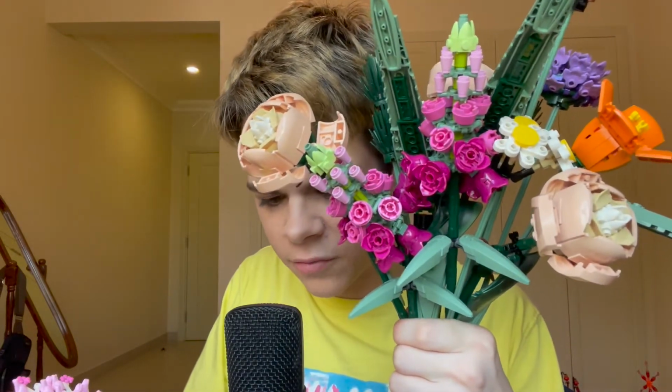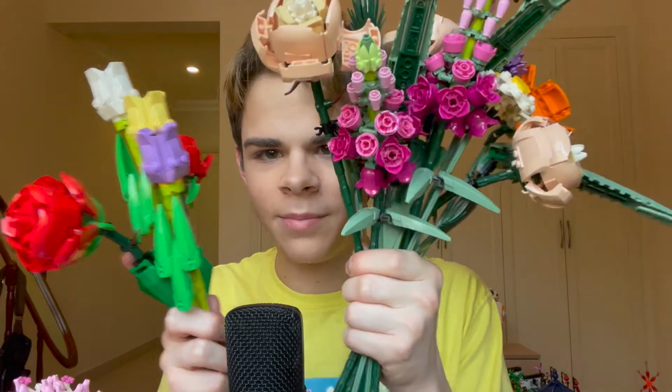Fun fact, this is actually the only Lego set I did one of my photo shoots with. Very nice. I was hoping that it would pair well with other flowers. However, the stems are sort of a different tone, which I found a little bit disappointing. They are also noticeably shorter, so you couldn't really combine all of these to make one giant flower bouquet. But whatever.